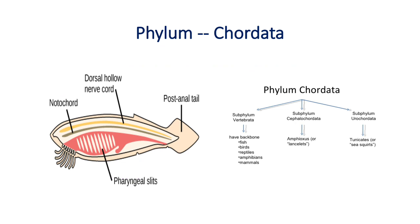This slide shows general features of phylum Chordata. Animals belonging to phylum Chordata are fundamentally characterized by the presence of notochord, a dorsal hollow nerve cord, and paired pharyngeal gill slits. Body bilateral symmetrical, triploblastic, coelomate with the organ system level of organization. They possess a post-anal tail and a closed circulatory system.